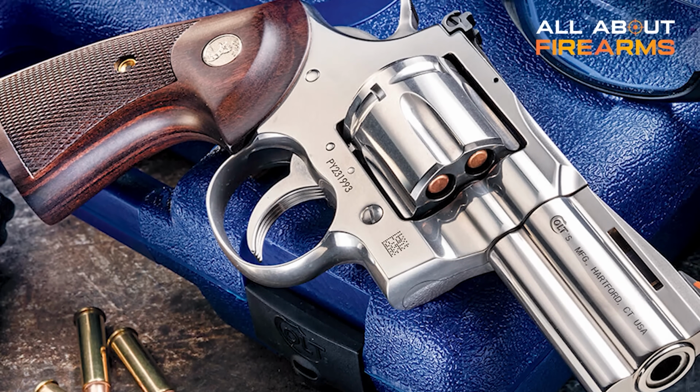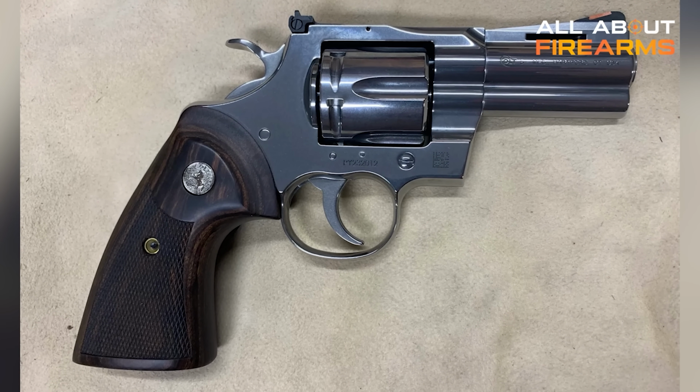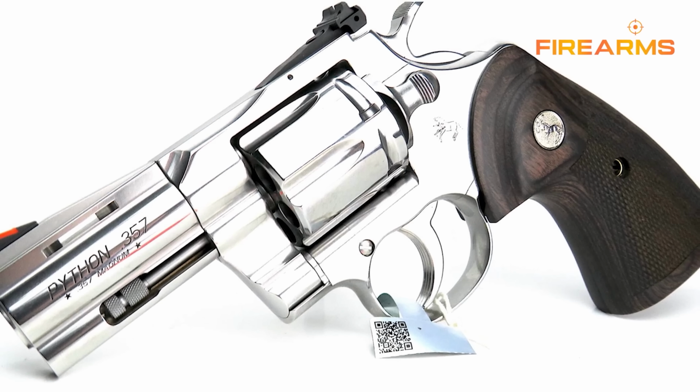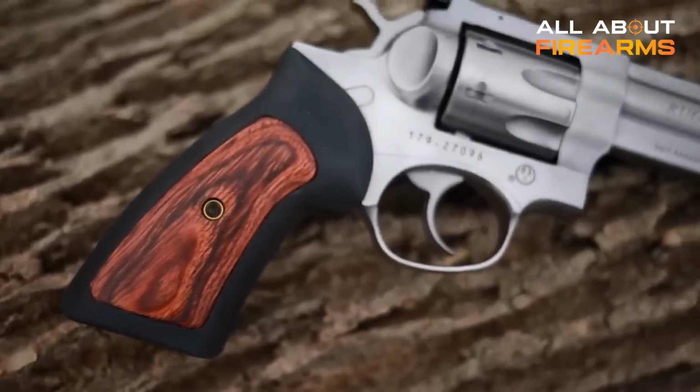Because the Colt Python 3-inch isn't just a gun you keep, it's a gun you never let go. The kind you pass down, the kind you regret selling the moment it leaves your safe. It's number 1 for a reason. And no, it's not hype, it's earned. And that's a wrap.